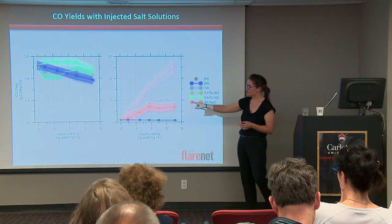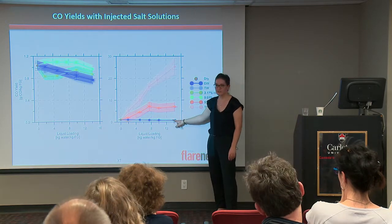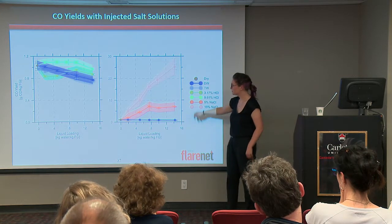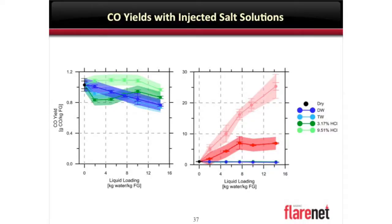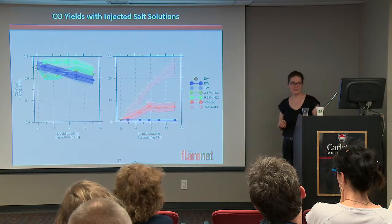I'd like to point out the change in scale of those two charts, and those lines there are these lines here. So when we inject 15% NaCl into this flare, we see over a 25-time increase in carbon monoxide yield. And with the smaller concentration, we saw about a 7-time, but certainly significant increase.